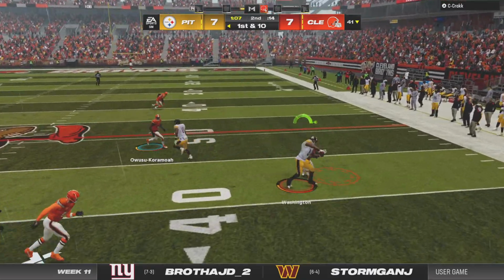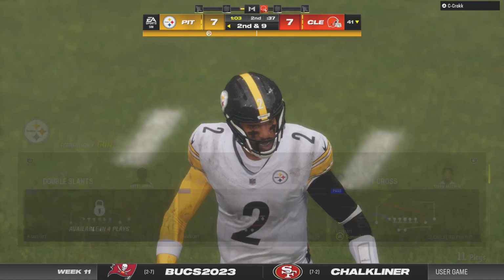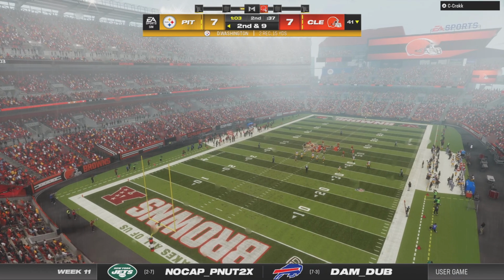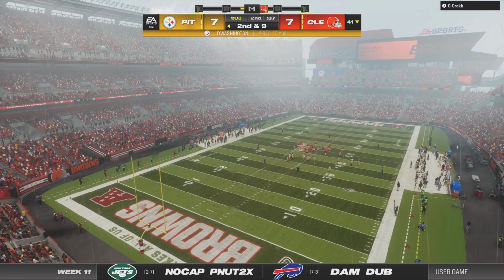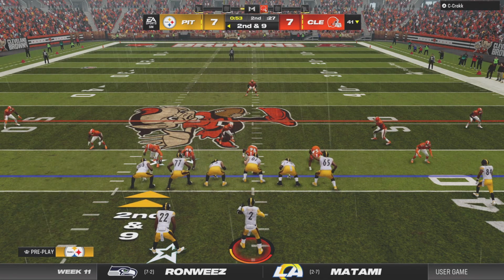On 1st and 10, Cunningham. And he'll get it right back to Washington. Well, these two teams met in Pittsburgh earlier in the year, with the Steelers prevailing in that one. So they'll be looking for the win here in Cleveland to complete the season sweep. And we're at the 41, 2nd and 9.